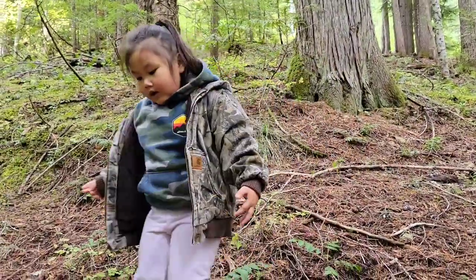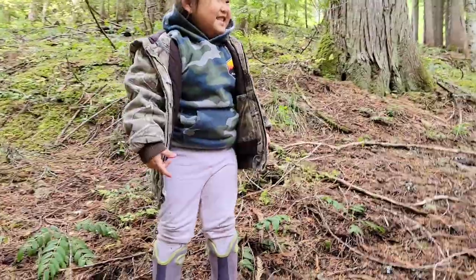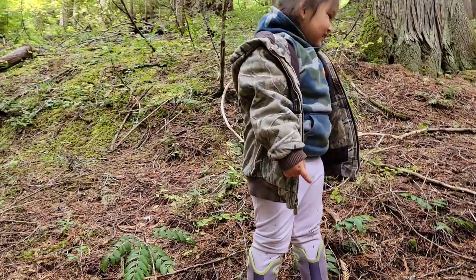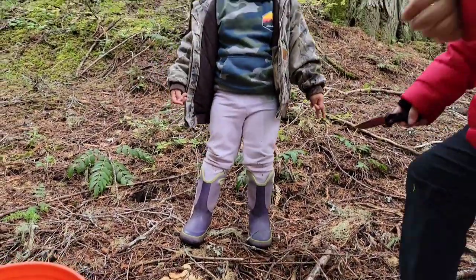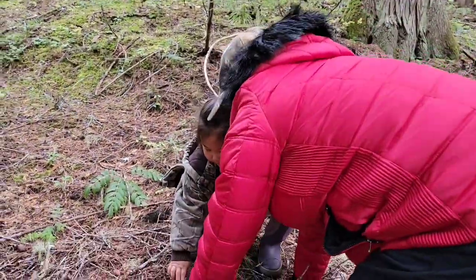Okay, I'm going. I thought that was a snake. That looks like a snake, huh? Yeah, you know I'm going to test that one. Okay. Cut that one. Let's get all the branches out.